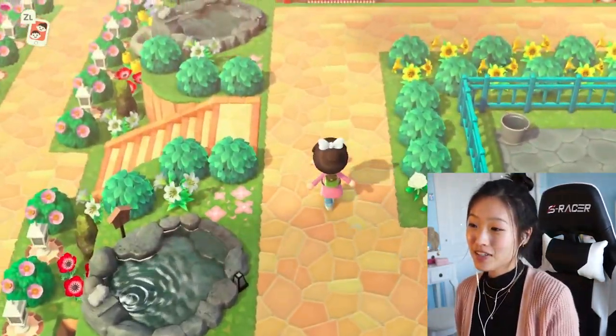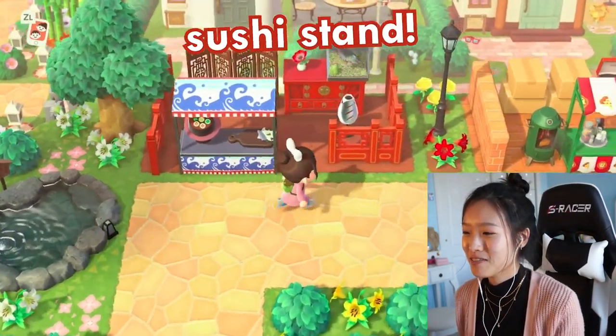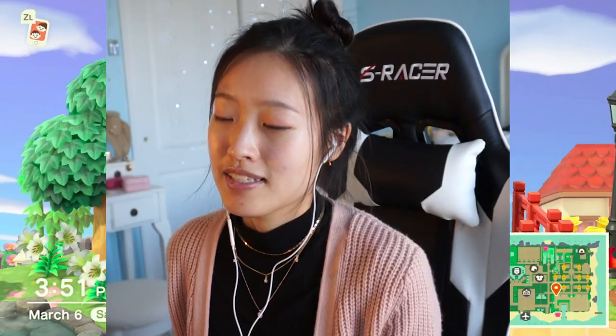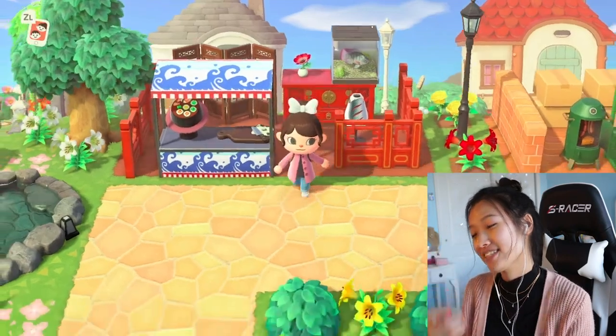If you continue to go up, I had these little vendors, these food stands. This one's a sushi food stand. Obviously, I got a sushi bento box right here. I have a fish. Take it as you will, might be very morbid. Cutting board, all of that. I really like the aesthetic of the sushi stand a lot.